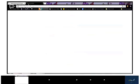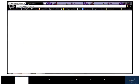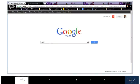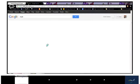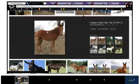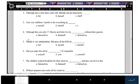So I'll show you a picture as well. When we talk about being stubborn, we usually say stubborn mule. This here is a mule. If you're trying to move it and it does not want to move, it will not move. Mules can be very stubborn animals. I don't know if you've ever messed with one. That's what stubborn means. It means that you do not want to change. I got it. Awesome.